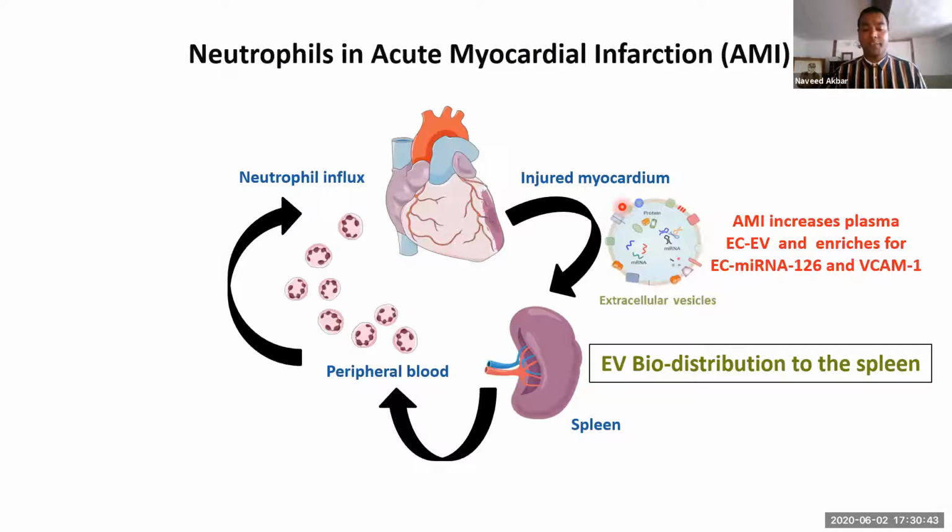Endothelial cell-derived EVs are enriched in the blood following myocardial infarction. They show enrichment for an endothelial cell microRNA 126. They show enrichment for an endothelial cell integrin, VCAM1, but do they localize to the spleen and can they mediate neutrophil mobilization? It's difficult to determine the biodistribution of extracellular vesicles in vivo because they're very, very small. So your modal diameter is around 120 nanometers.